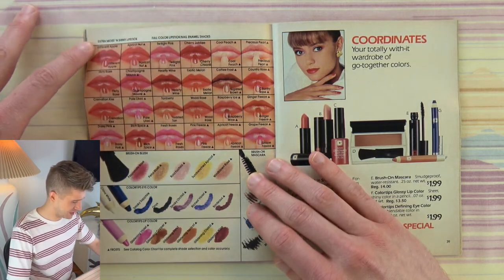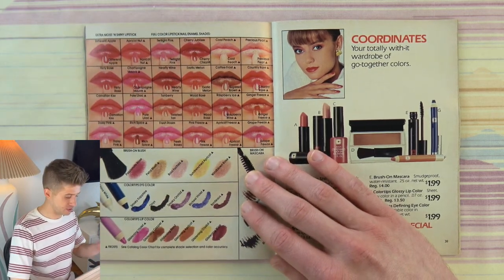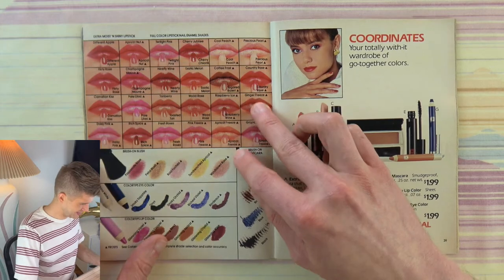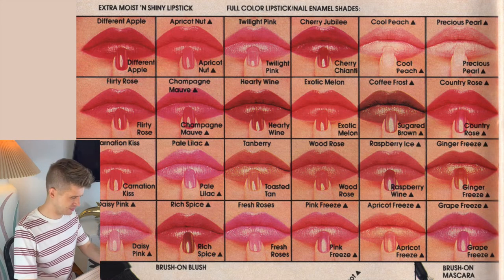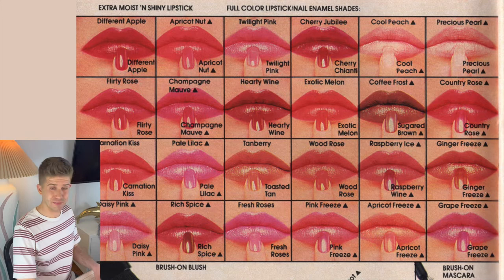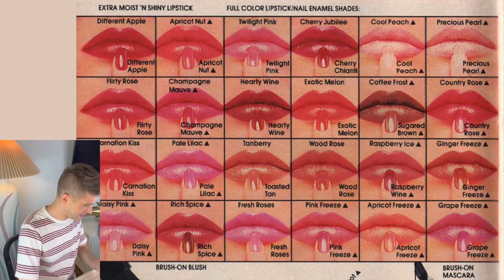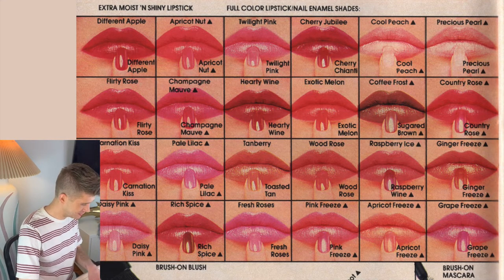Extra moist and shiny lipstick. So this is lipstick and nail polish combos that match exactly, like a perfect tone match. Which I guess that's a thing. Despite how many catalogs and magazines I've flipped through on this channel, I don't feel like I've ever seen anything this deliberately matchy. It's a very compelling image, with all of these lips and all of these fingers, like, who, me? And these have really great names, too. Hardy wine, apricot nut, different apple.